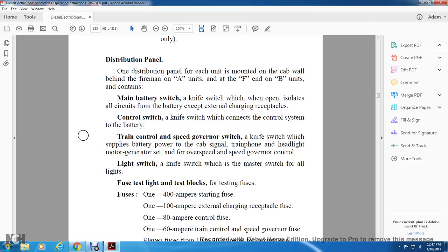Train control speed governor switch: this knife switch supplies battery power to the cab signal, train phone, and the headlight with the motor generator set for overspeed and speed governor control. Light switch: the knife switch is the master switch for all the lights. Fuse test light and test blocks.